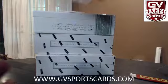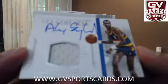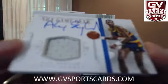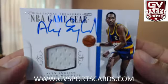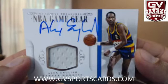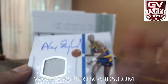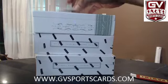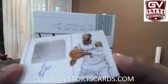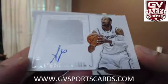Next up, we have Alex English, 54 of 75, jersey auto for the Nuggets. Alex English, jersey auto, Nuggets. That is Cyrus. Next after that, we got rookie college auto, Adrian Payne, 39 of 99. I believe that's for the Hawks.